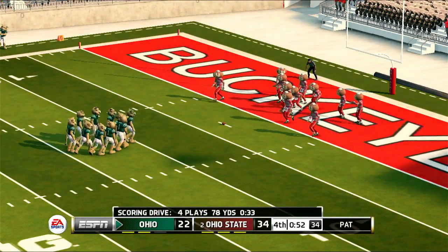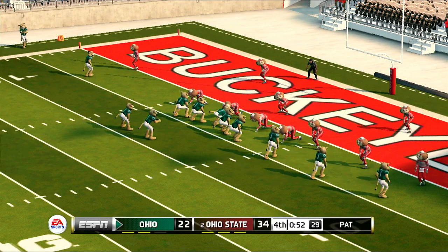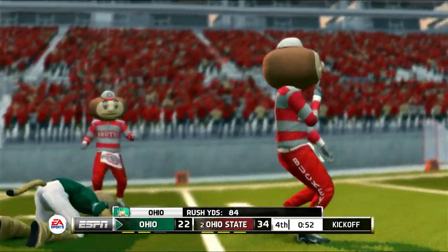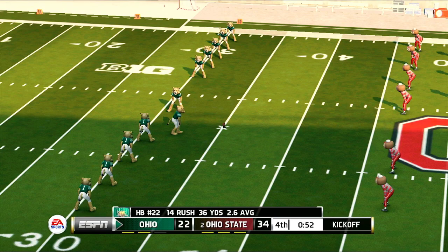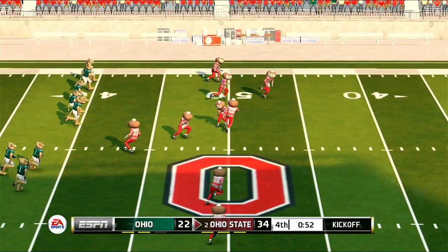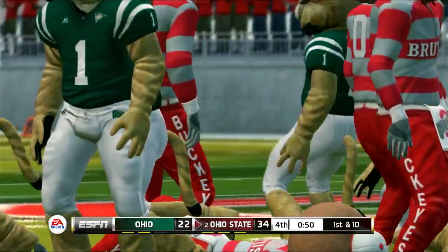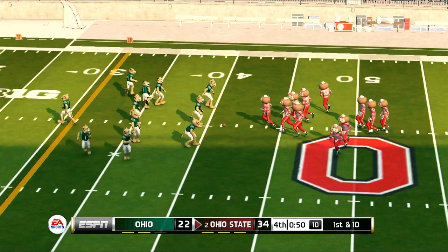They'll go for two in this situation. And he comes up short on the two-point conversion. Tackle made at the 41. Both squads are digging in now. Let's see what happens on this next drive.